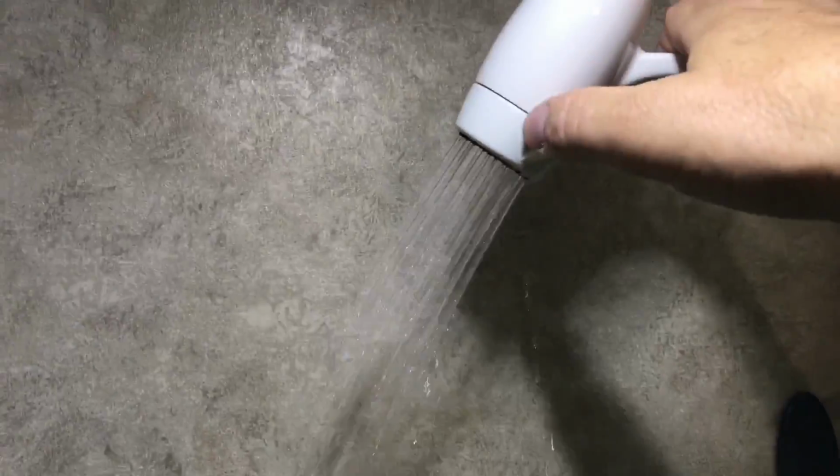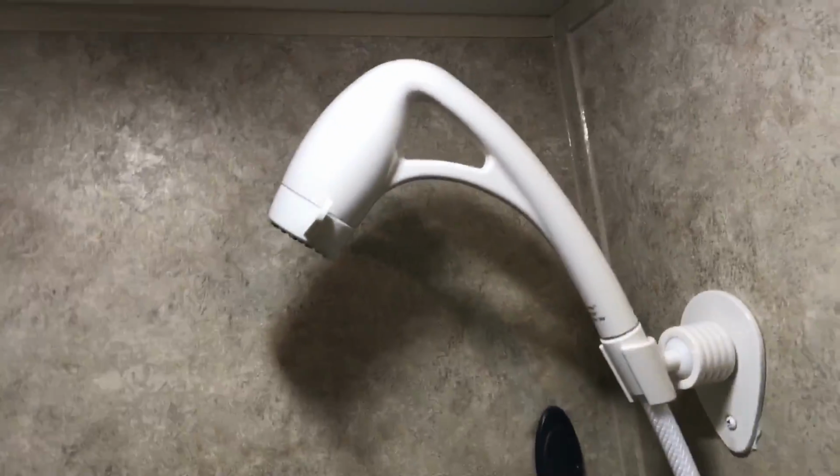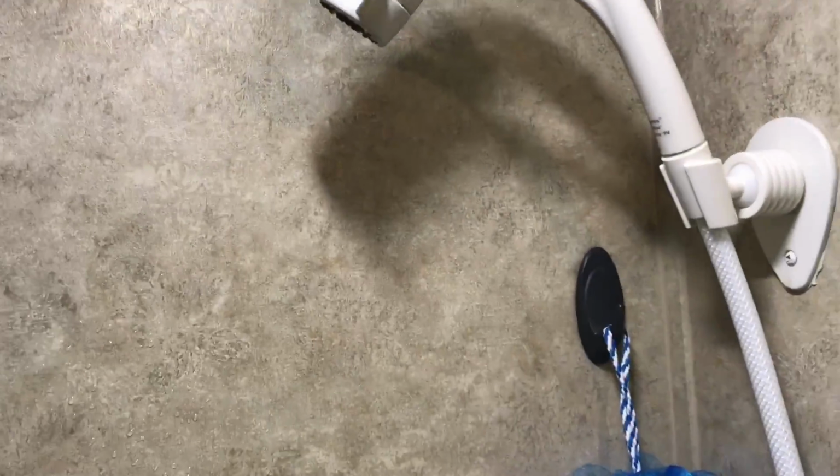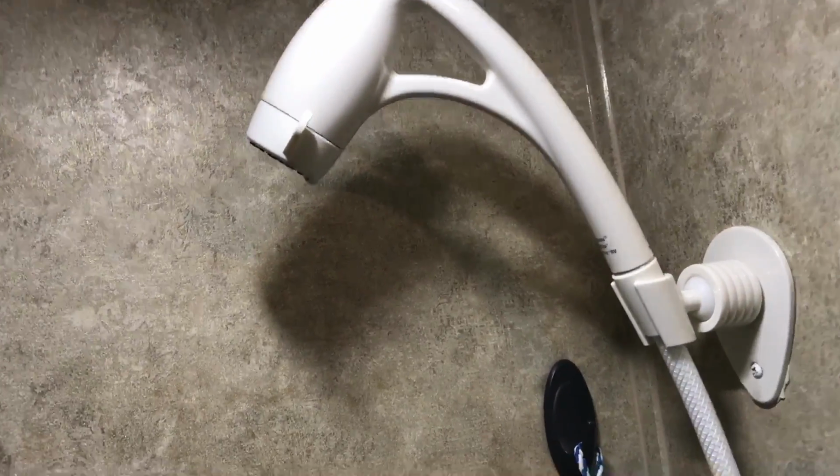And then let me just go ahead and show you. There's number 2, there's number 3. So those are the 3 settings on that. And now that we've gotten used to it, we actually really like it. And again, it's a low flow, 2 gallon, I believe, per minute on the open setting.